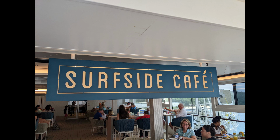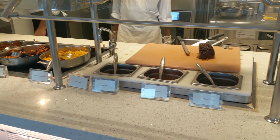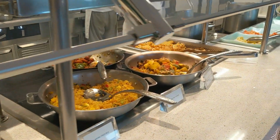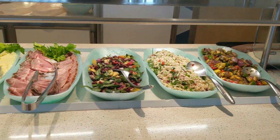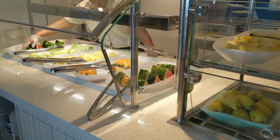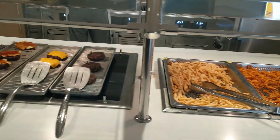Surfside Cafe is the buffet. It's open for breakfast, lunch, and dinner. And then they have all different kinds of items. We were very impressed. There were not a lot of items on this buffet, but they were all very, very good. They had a diverse selection. They have your pizza, your noodles.